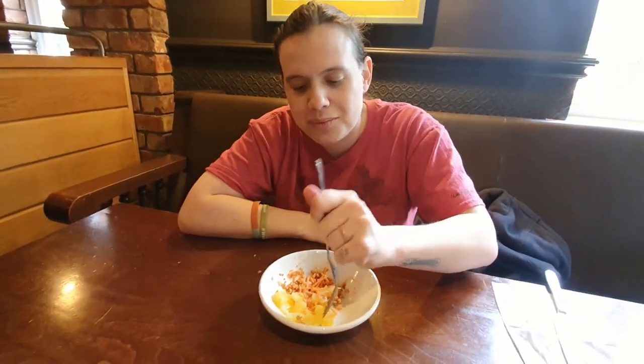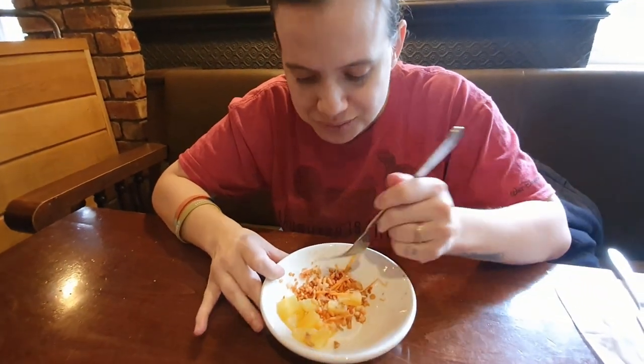You need food. As you probably know, or maybe not know, in the Harvester you get a free unlimited salad bowl with your main. And you can have all sorts of stuff, like me, or you can be like Sam. Carrots. Pineapple. Bacon crispies. Okay then.